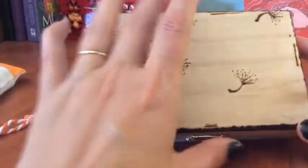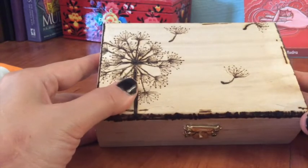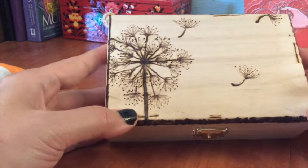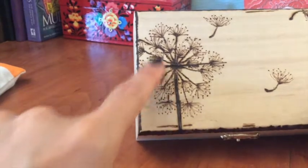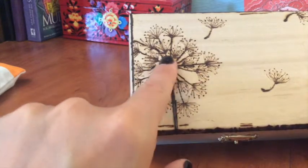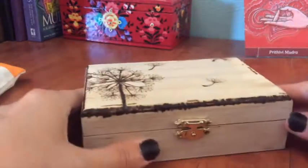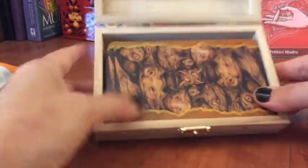And we have a wood burning kit here at home, part of the many years of homeschooling and doing DIY crafts and other things that the kids learned how to do. And so Gracie, my daughter Gracie, was very kind enough to wood burn this box for me in something like a dandelion with the bits of the little seeds going away. And this is where I keep the Froud's Fairy Oracle.